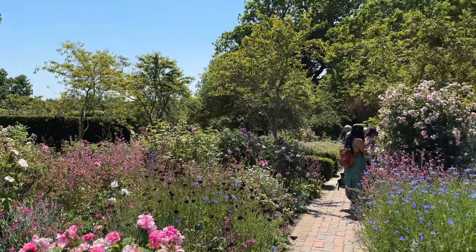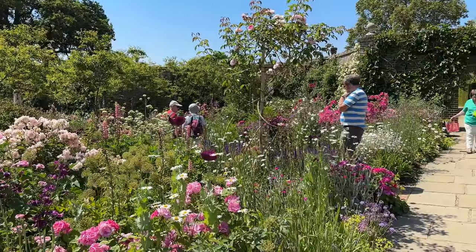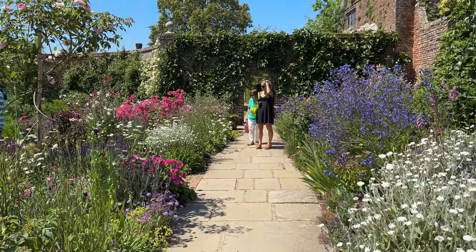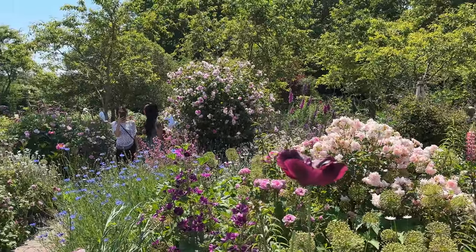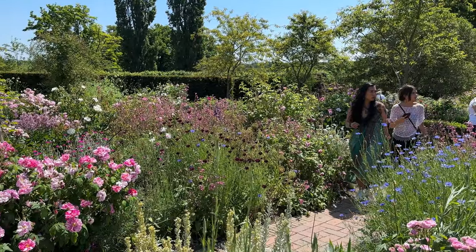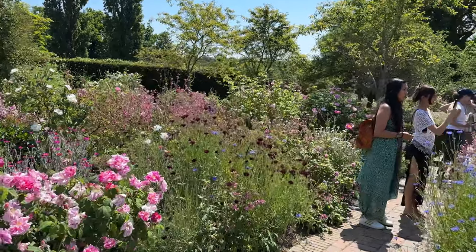I should mention that Vita liked old-fashioned roses. Most of them were blooming just once in June. And of course, to keep the garden pretty and interesting the whole season, she put a lot of different plants around. So this was a new but very successful approach for that period.